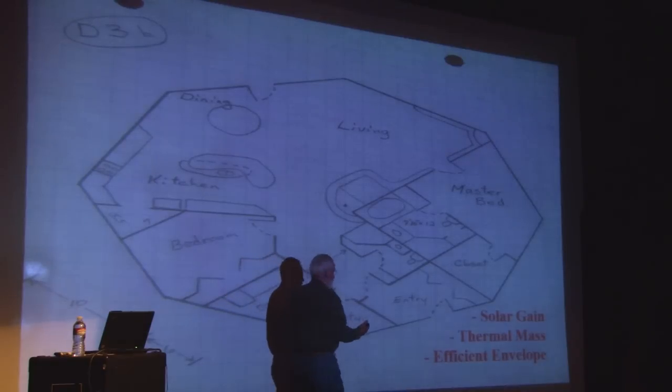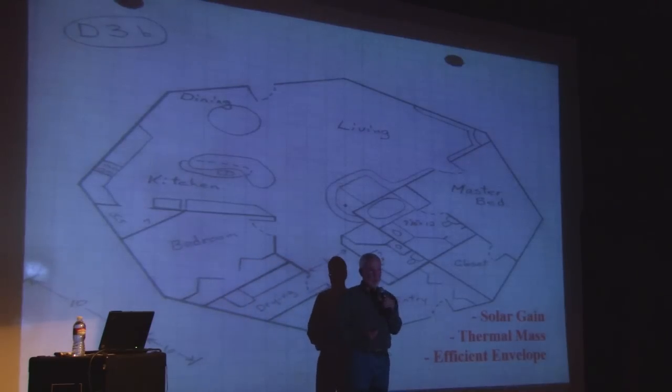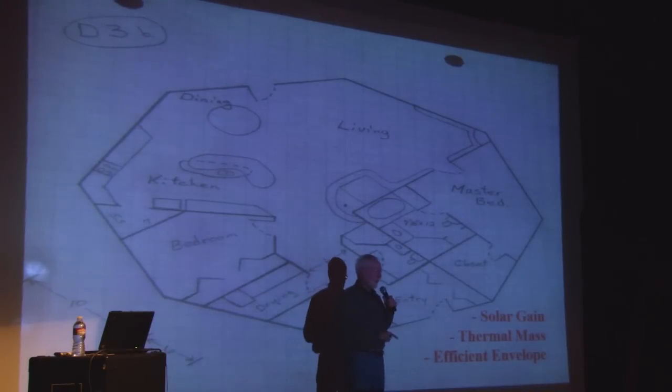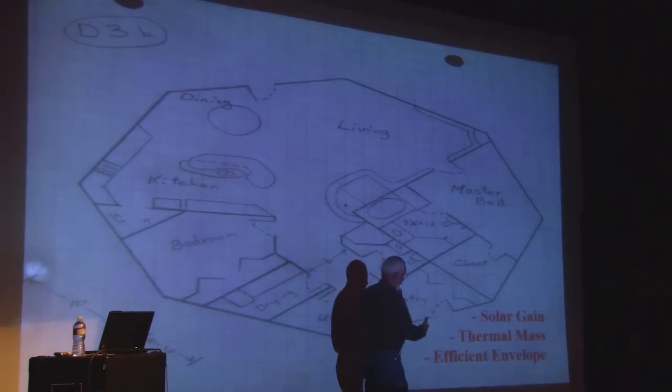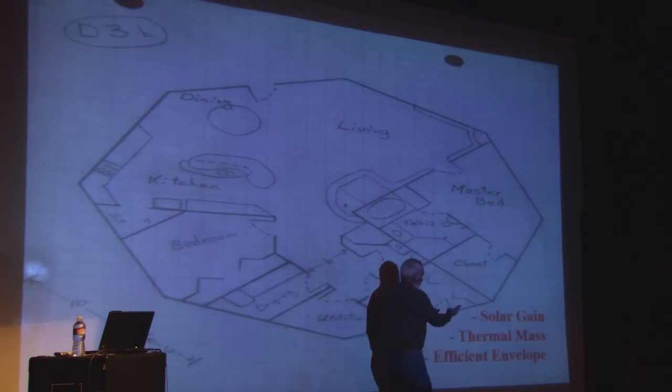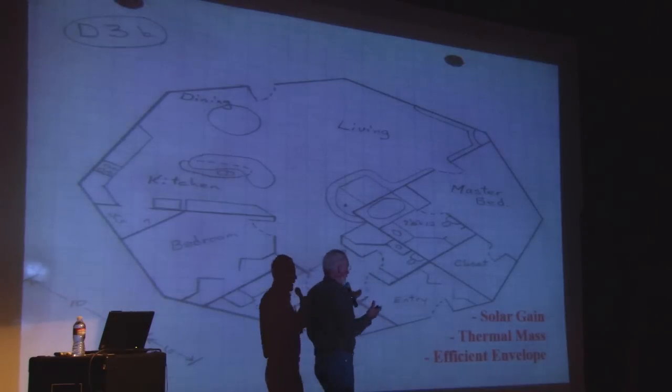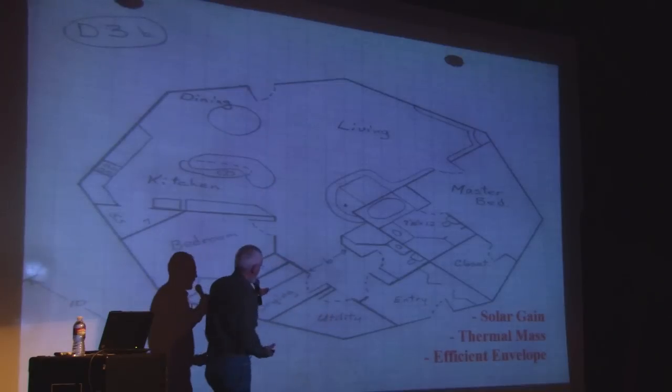Thermal mass could cost you a little more money. It depends on how you're accomplishing that, and we'll talk about different ways of doing it. I don't think it cost me any more money. I didn't spend a penny in my house specifically for thermal mass. I did things in my house that created thermal mass that were part of the design that I liked and was going to do anyway. So that cost me nothing. And the solar gain costs essentially nothing. Solar gain is putting the glass in the right place, and we'll talk about that a little bit more.